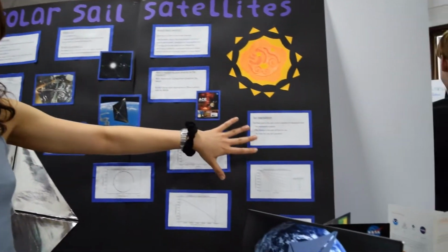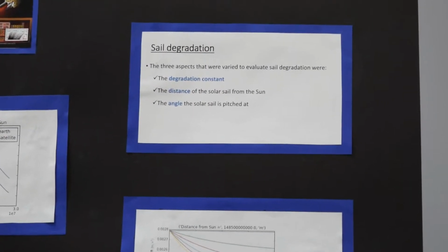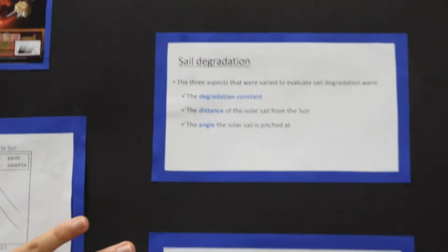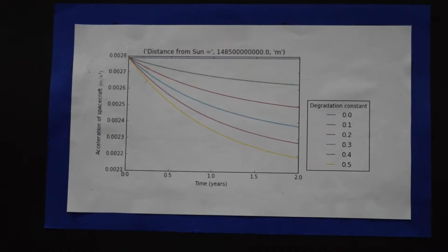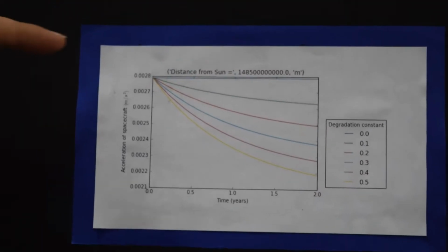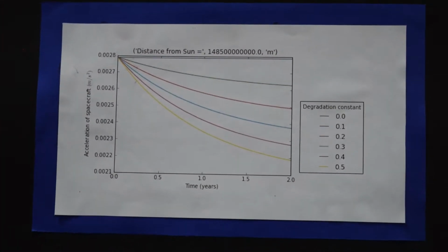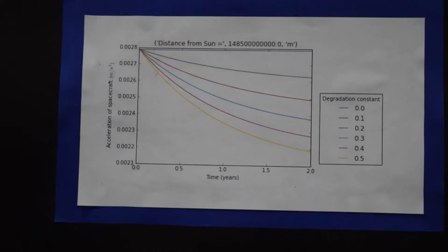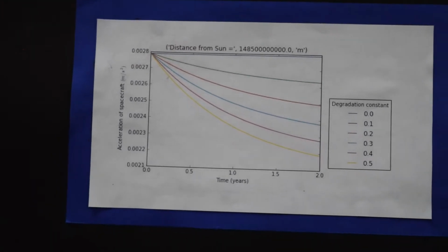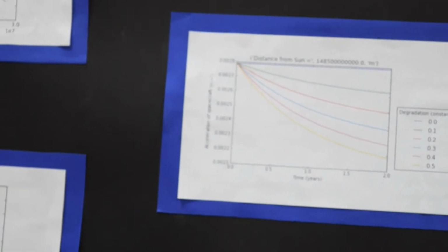The final thing we looked at was sail degradation, because that affects the lifetime of the sail. The first graph here looks at the acceleration of the spacecraft over a time of 2 years, depending on the degradation constant. The top line here is just what an idealized solar sail would be, and you can see that for a degradation constant of 0.1, which isn't too large, it does actually decrease significantly. So we do need to look at ways to minimize that.